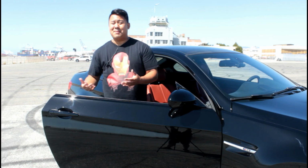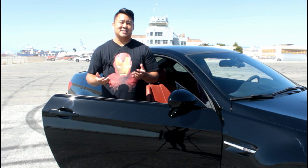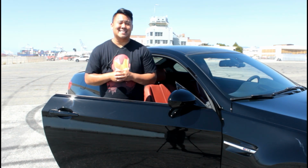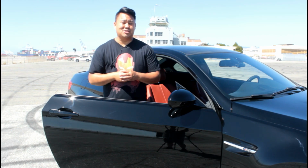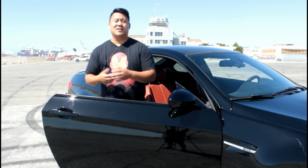Then if you opt for the tech package on top of that, you also get M-Drive, which changes your different modes on the system, as well as Comfort Access keyless entry, which is just a fancier way of saying keyless entry. The tech package also comes with electronic damping control as well, so you don't have to get the competition package to get that feature.